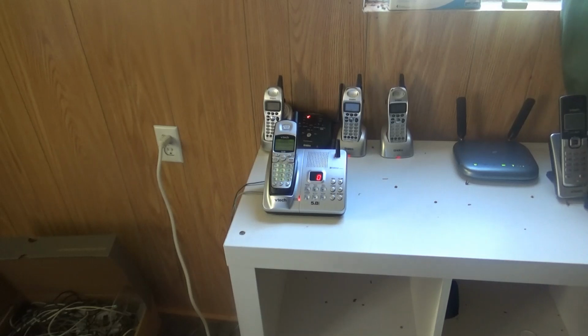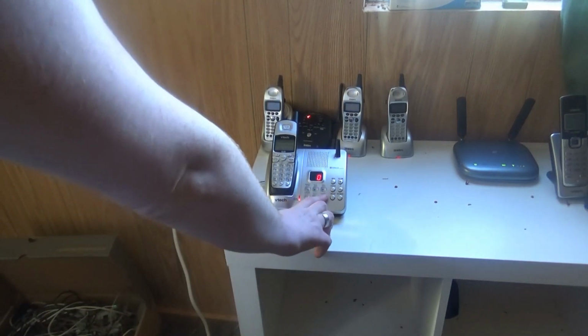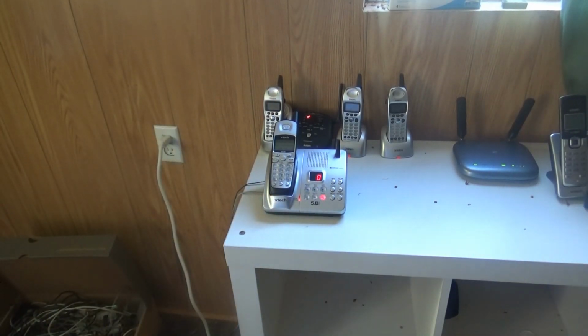Okay. So unfortunately, I might not be able to answer the handset because the battery's so low. Anyway, I'll have to charge it up a little bit more before I can redo this. So anyway, let's go ahead and turn the machine back on and see what it does. Answering machine on. Okay, then.